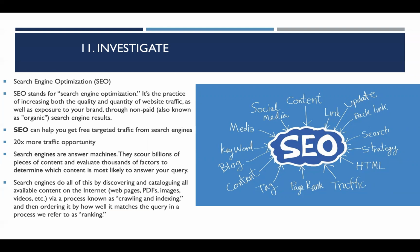As well as exposure to your brand. And you can do this through non-paid or paid search engine results. Non-paid search engine results are also known as organic. SEO can help you get free targeted traffic from your search engines. And if you have SEO on your website, you have 20 times more traffic opportunity through a search engine than you do if you don't.